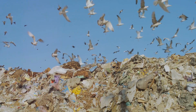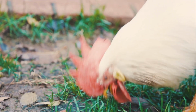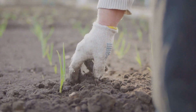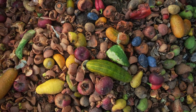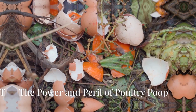Take bird droppings, for example. What we might perceive as unpleasant waste is actually a potent source of nutrients. By embracing natural methods, we participate in a sustainable cycle that benefits our gardens and the planet. In this video, we'll uncover the secrets to transforming bird feces into a valuable resource for your garden.